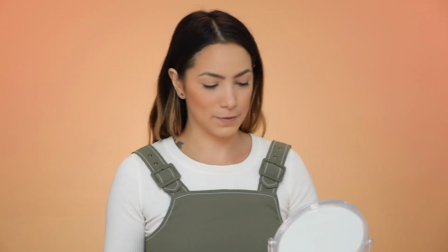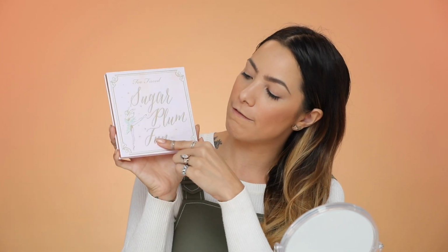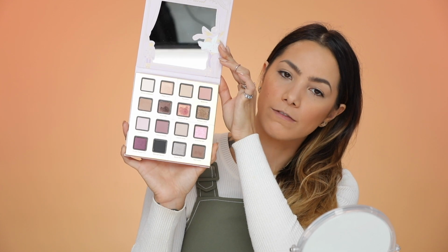It's great. Okay, I'm gonna use the setting spray from Too Faced. The palette I'm going to use for my eyeshadow look is from Too Faced. It is their holiday collection this season, Sugar Plum Fun, and it's got such great colors, which is more the family that I stick in. So we're going to use that.